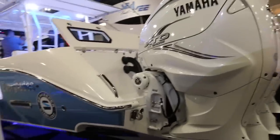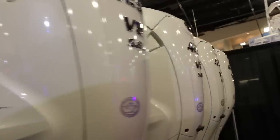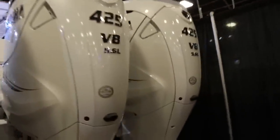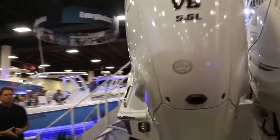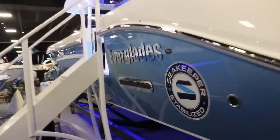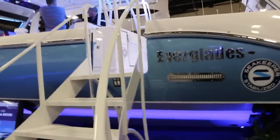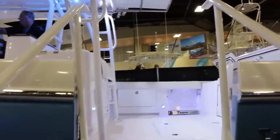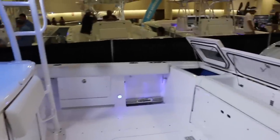Oh yeah. Oh my God. One, two, three, four quads. Quad 425, guys, on this Everglades. Look at the finish on this bad boy, guys. Look at the finish on this bad boy, Sea Keeper. Oh my goodness, let's get up here. Let's take off our shoes. Guys, I'm a rib boat guy, let me tell you, but oh my goodness, these boats are just out of hand. Look at the finish on this boat.